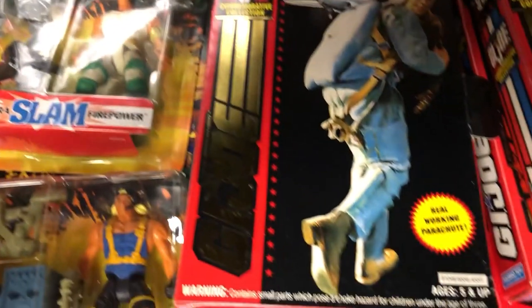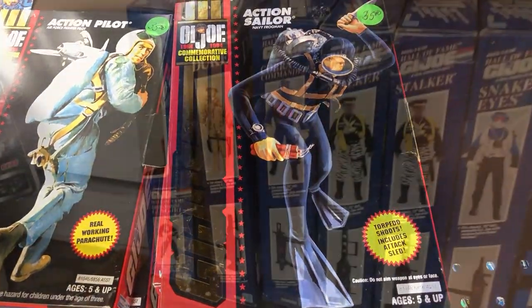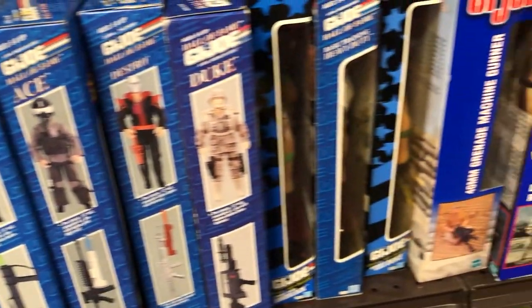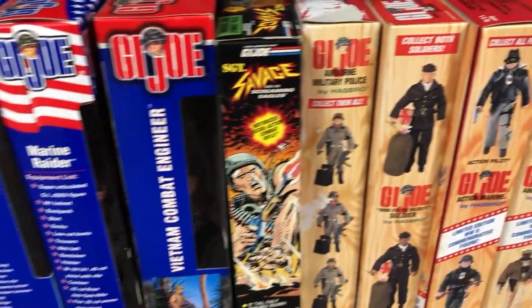Plus you're not having to pay shipping. But this is like a time warp, man. It's incredible, all this stuff all in the same store. And it's so varied. I mean, he's got so much different stuff. Some of that stuff I never even knew existed.